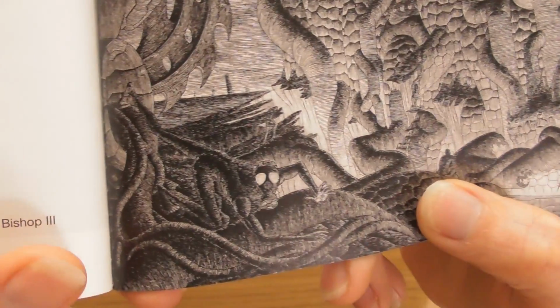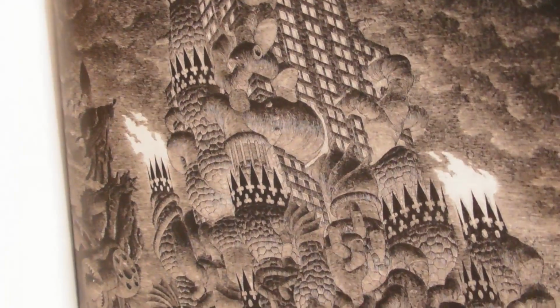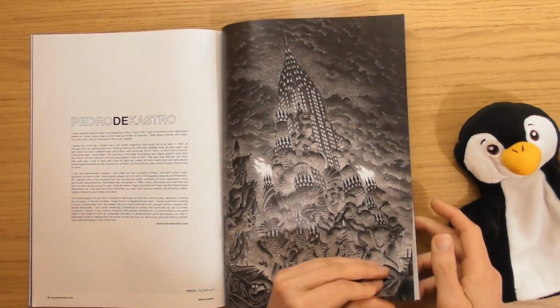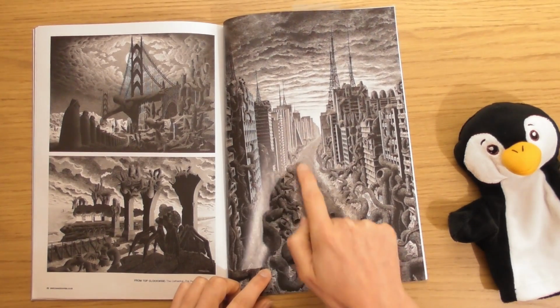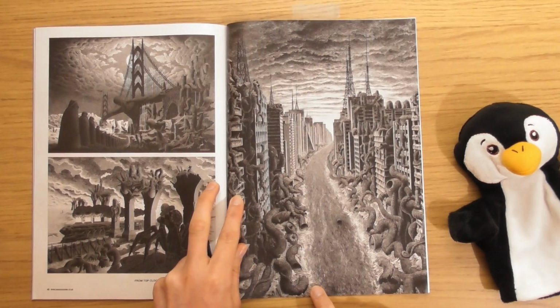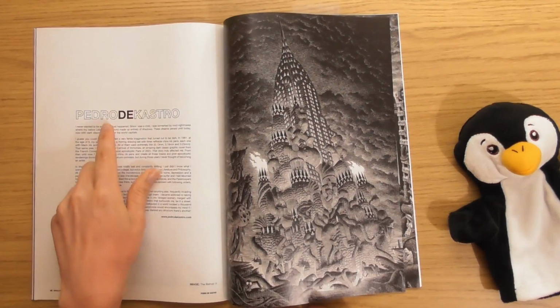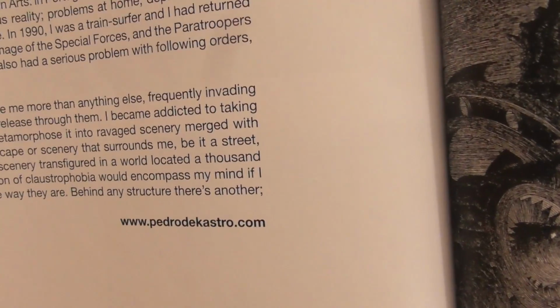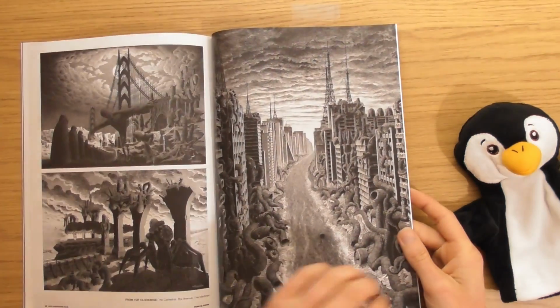Look at that. It's one of those you could look at for a long time and see lots of things in it. Is that a wizard? Cool. Little wizard man. Oh, these are nice. Little Carla going through the street. Yeah, this is an artist I'd look into. Pedro De Kastro. Cool name. Pedro De Kastro.